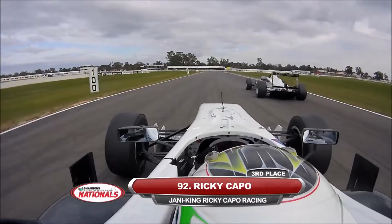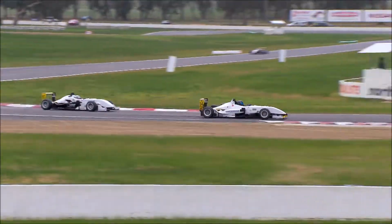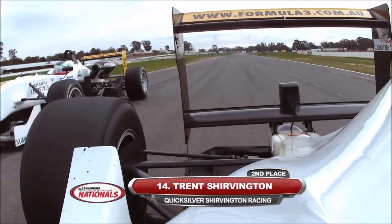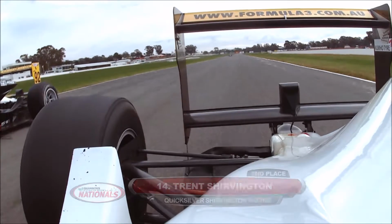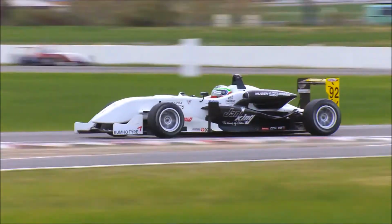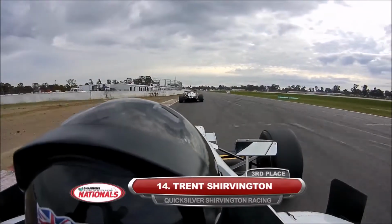Been impressed with Shervington this year as Capo lines him up. Not going to do it there. Nothing wrong with getting that McGale stopped, is there? So McGale versus Dallara, but he was a little bit deep into the corner, and that'll allow Capo to have a really good run on the inside down in towards turn 11 and executes a very nice move. So gets him back up towards where he needs to be to keep John Collins as honest as he can.